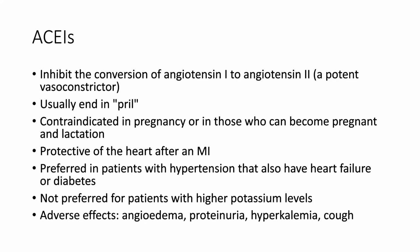All right, these are often prescribed after an acute MI because they are protective of the heart after an MI. These are also preferred, they might be the choice drug, for patients who have hypertension and also have heart failure or diabetes. Some decisions come into play when physicians prescribe these meds, and they think about what the patient is experiencing, and sometimes you can choose one or the other that might have better effects for that individual. So this is one that might work better for hypertension with concurrent heart failure or diabetes.